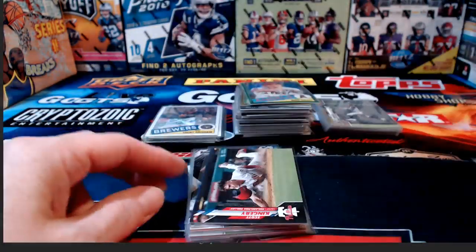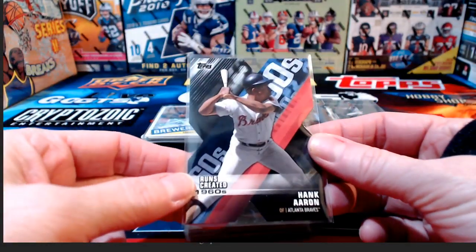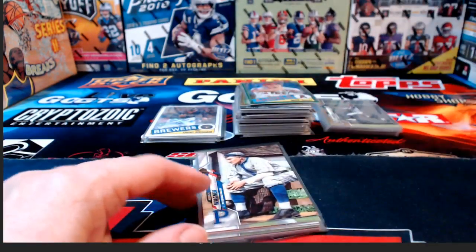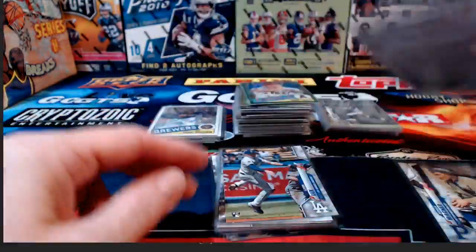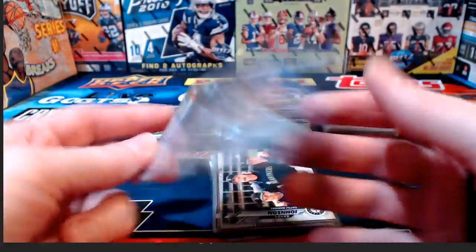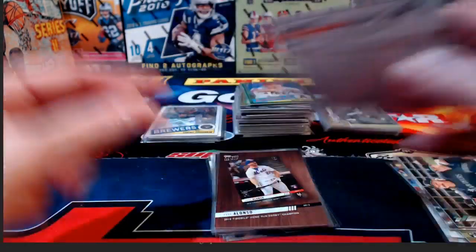Mother's Day, Braves to 50. Black border to 69, the Phillies and Scott Kingery. A die-cut black border, Hank Aaron for the Braves to 299. Next comes our short prints. Honus Wagner for the Pirates, Gerrit Cole and the Yankees, the Dodgers and Gavin Lux, the Cubbies and Ryne Sandberg, followed by Randy Johnson and the D-backs, and that nice little Nolan Ryan for the Astros.